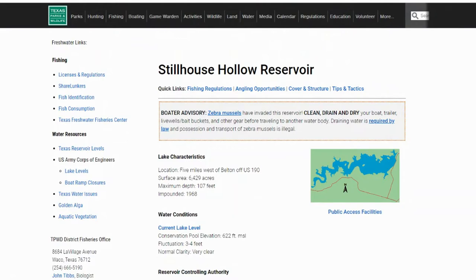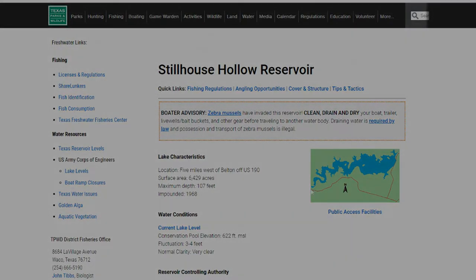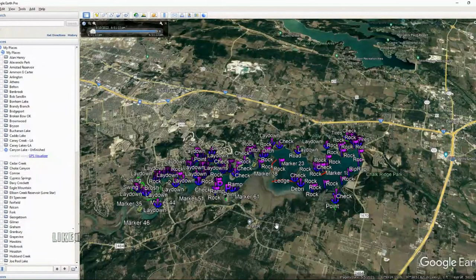So let's go ahead and switch over now, and let's jump into Google Earth, see what we can find. All right, well, let's jump into Google Earth here and see what we found out on this lake. Lots of good stuff to take a look at.